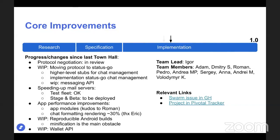And then there are some generic improvements. Roman is continuing working on splitting our huge JavaScript file that we load at startup into modules, so we don't load the things that are not needed, and also some other miscellaneous fixes. Eric also helped to improve our chat formatting by 30%, but it's still very slow. So there is still an open issue for that, and we need to work on this a little bit more.